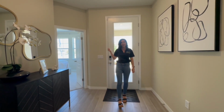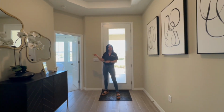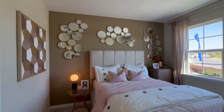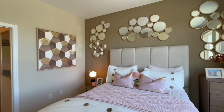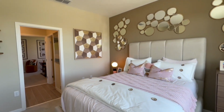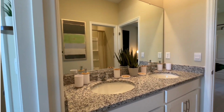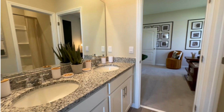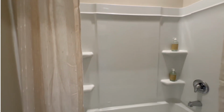Okay, let's go take a look at this beautiful home. All right, so starting off strong, there is a bedroom right off the front door. And this is a great option for a family if you have kids because it is a connected bathroom to the second bedroom. So you've got a dual vanity and a full bathroom in here as well. I love that the water closet has a separate door, so if someone needs to be brushing their teeth while someone else is showering, you're not gonna have that little sibling rivalry going along.